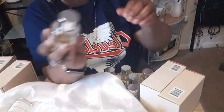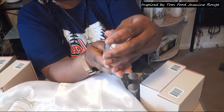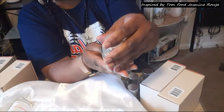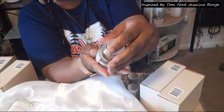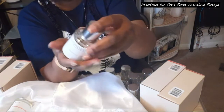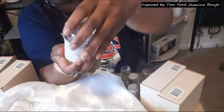Let's see. This one is the floral jasmine, and this is the, what is that? Neroli, cardamom, bergamot, pepper, has vanilla in it, jasmine, of course. Tom Ford Jasmine Rose. This one is pretty good too. I like all of them.